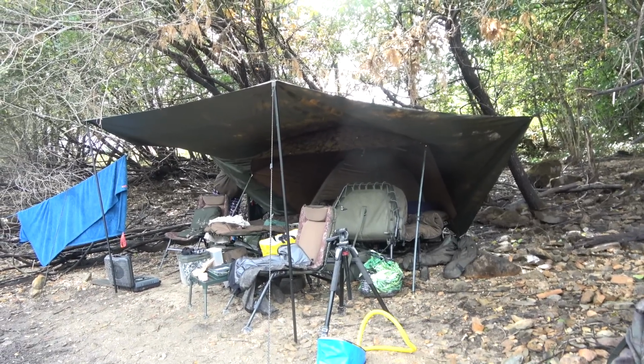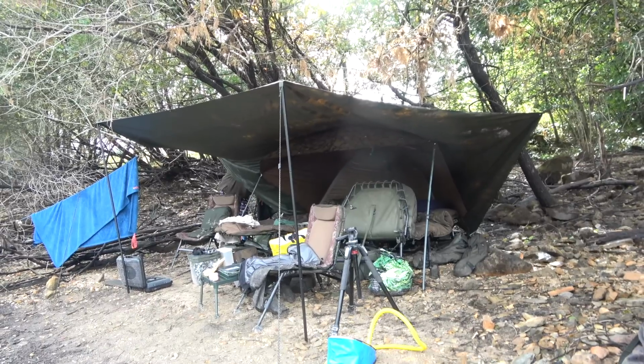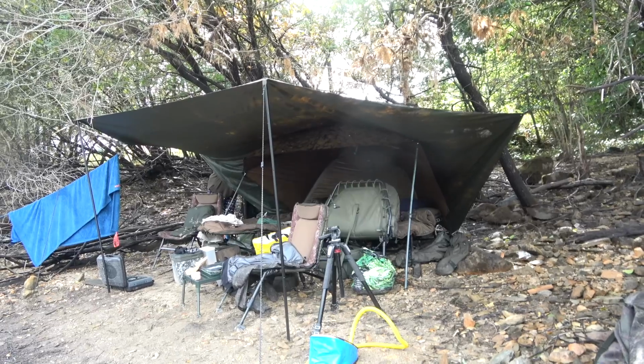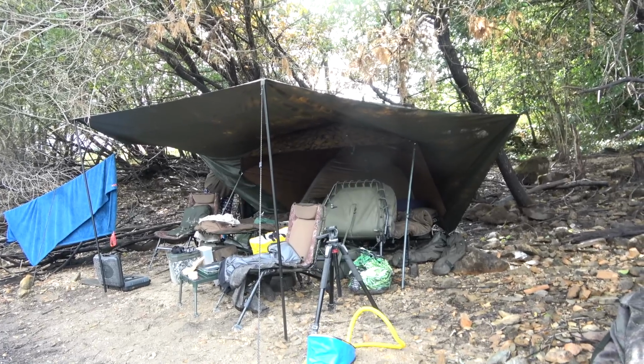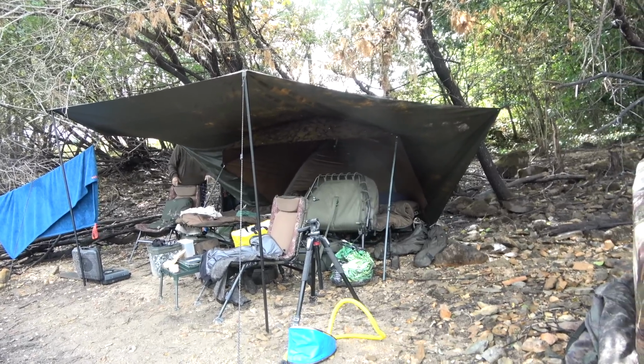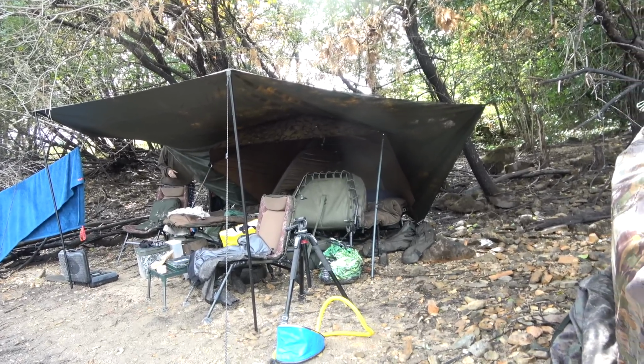But got to say, that's the first time we've done it like that, used a brolly with the tarp over the top. And yeah, it's brilliant. It gives you so much room underneath and a feeling of being in the open air still. So yeah, well pleased with that, and it kept all the beds and everything dry underneath.